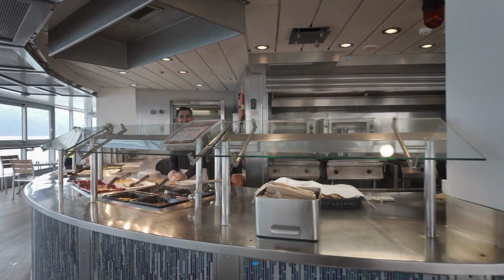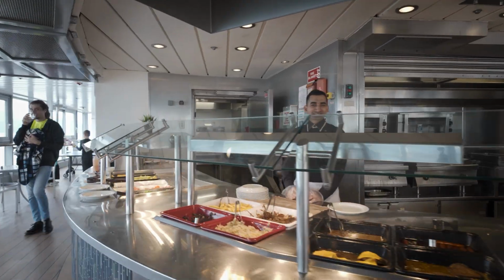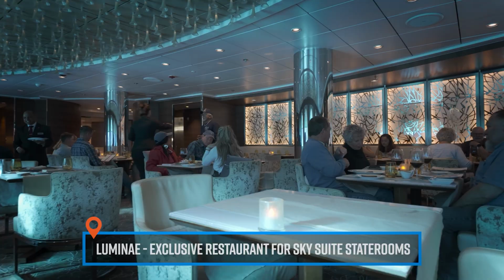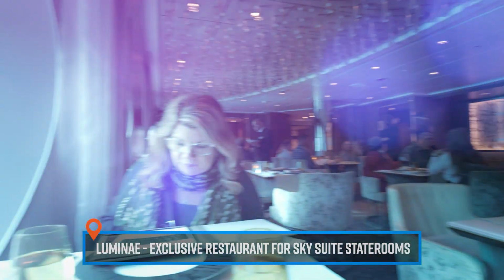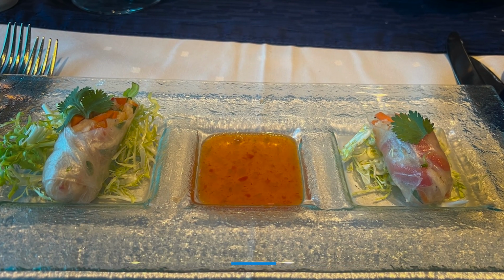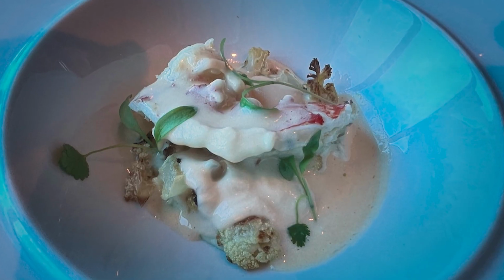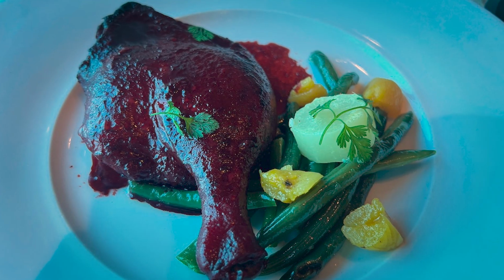We'd have little muffins and fruit here. It's very easy, close to the gym. Get some smoothies, really nice. And then here's Lumine, a culinary expression of modern eclectic cuisine and extraordinary service exclusively for the Retreat guests. And so we're part of that too. So we really enjoyed Lumine.